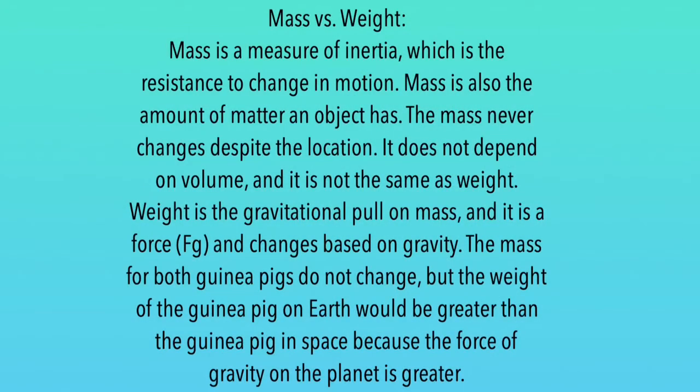Mass is a measure of inertia, which is the resistance to change in motion. Mass is also the amount of matter an object has. The mass never changes despite the location. It does not depend on volume, and it is not the same as weight.